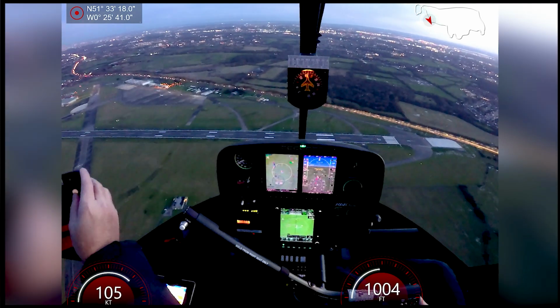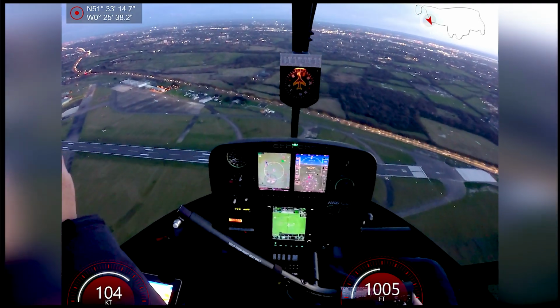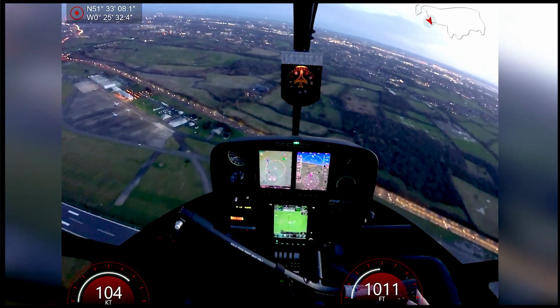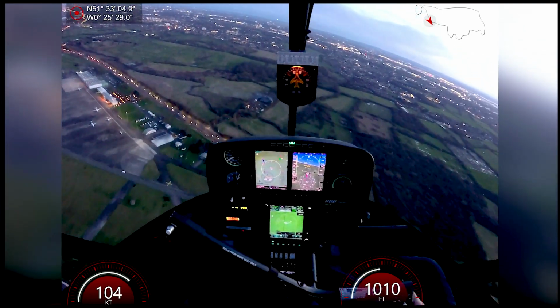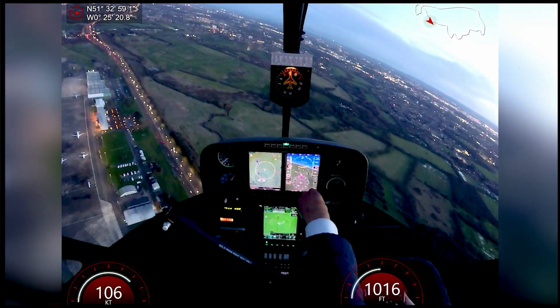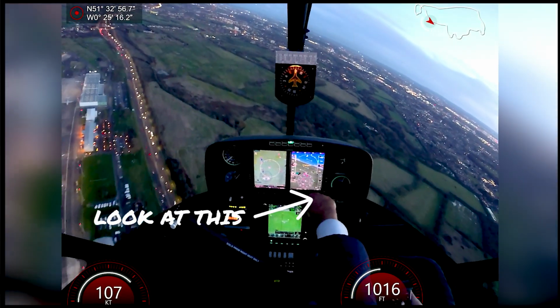We are just going over RAF Northolt. This is where the Queen's Royal Flight is based. We're going to do a left turn onto the A40, which is just beneath us. I'm going to use the autopilot for this, and I'm going to change the heading bug from its current southerly track to more of a southeasterly track.